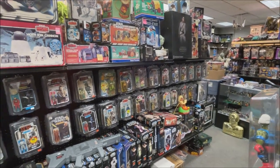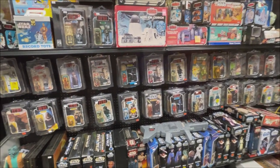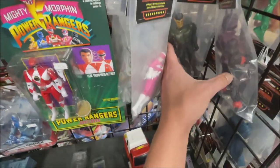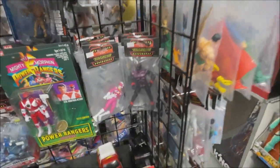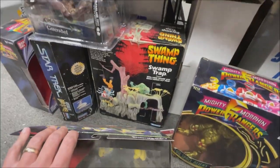Look at this Star Wars section. I know. I bought a few incredible items out of this place last year. Everywhere you turn, there's something. It takes me a couple of visits to the store sometimes to gauge where he's at. It is that crazy. He's even got Swamp Thing stuff. It's a cool line. Kenner.